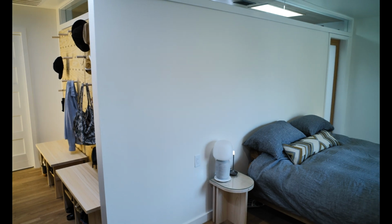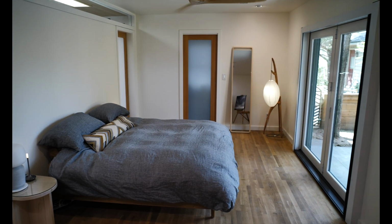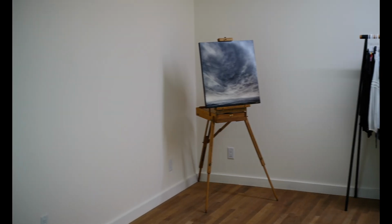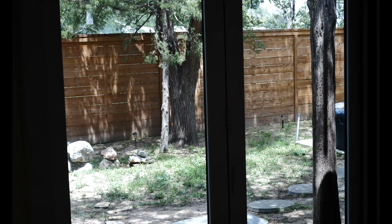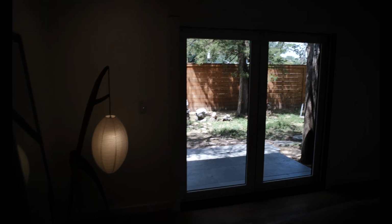It is our intention to do some built-in closets on that right-hand side, but we've actually fallen in love with, again, the idea of living out in the open, some enforced minimalism, nowhere to hide things. It really makes a lot of sense for us at this point.